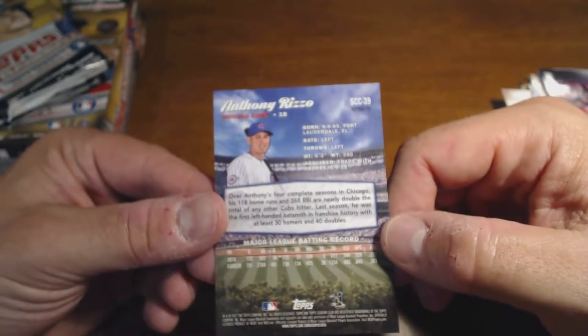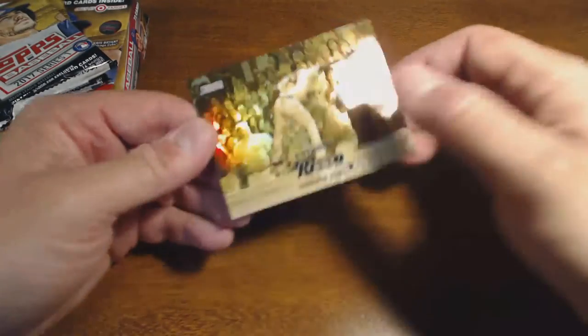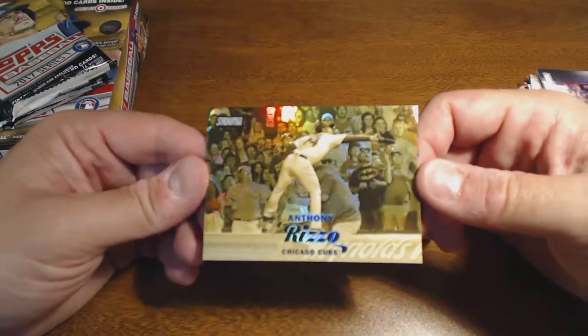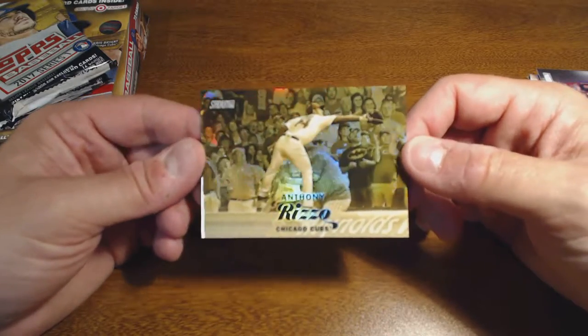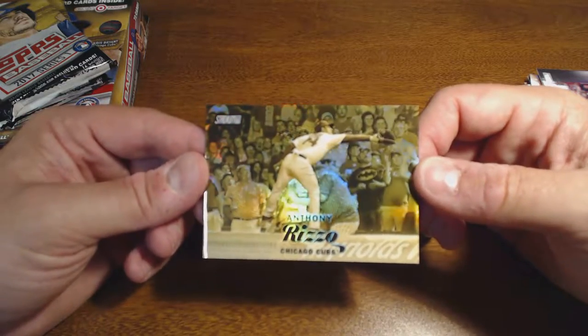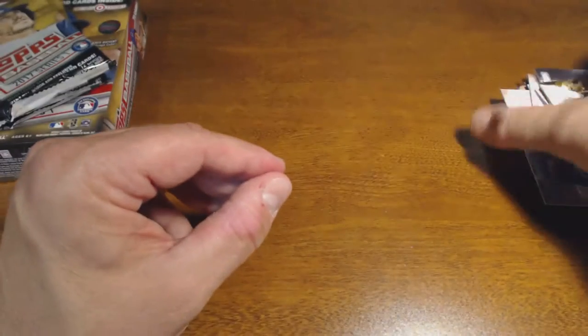Gold Refractor. Anthony Rizzo with the Cubs. I haven't seen any of this stuff out of the, I don't know, five, six, seven packs I've opened. So, really a nice looking card. I like this better than those sepia refractors out of Chrome. It's got the sepia look to it.